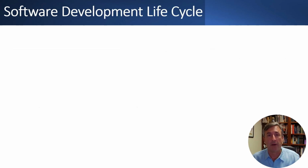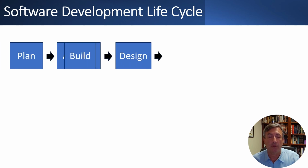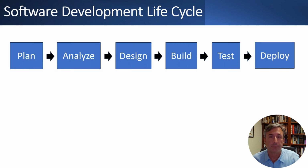Okay, we've talked about the three components that make up the pillars of any good project: the people, the process, and technology. Now let's talk about the software development lifecycle, which is this timing, the stages a project goes through. All right, and those stages are the plan, analyze, design, build, test, and deploy. Now, there are variations of these based on whether you are doing custom development or buying off-the-shelf software, but the basic process is consistent.